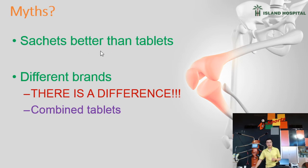Sachets, better than tablets? Answer is no. They are the same. So don't worry whether it's the tablet or sachet. Different brands, unfortunately, do have a difference, because you may have 500 milligrams of glucosamine in the tablet, but if it doesn't dissolve properly, the 500 milligrams is not available to the stomach. And different brands, the carrier for the glucosamine may differ. That's why there is a difference between some brands. So stick to the more reliable brands.